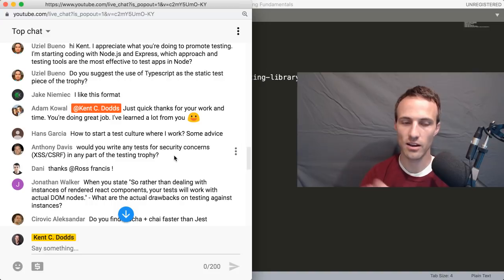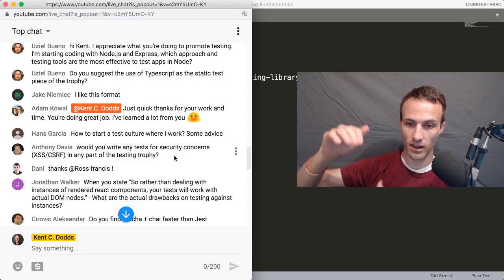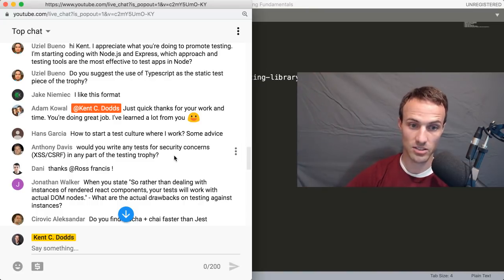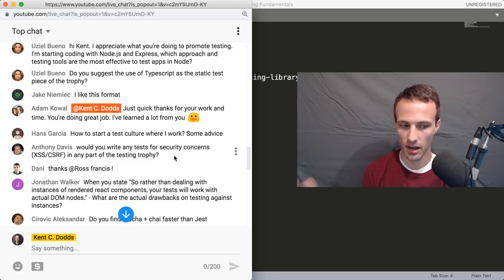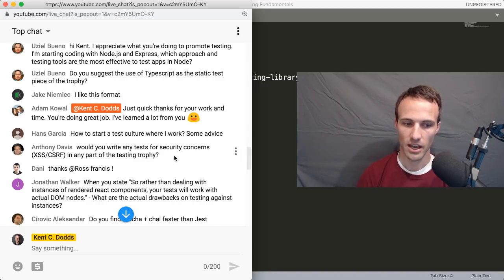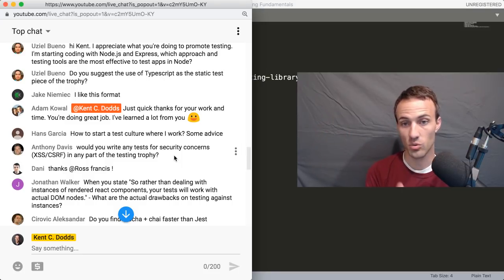In some of my open source projects, I'll have a test file that's just bugs that have been reported. If somebody wants to report a bug, they just add another test that reproduces that bug. I could see cross-site scripting or cross-site request forgery type tests going into a file like this. As far as what part of the testing trophy I'd put that in, I'd try to get it as close to the module with the problem as possible.